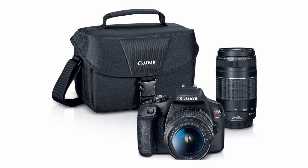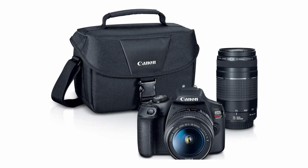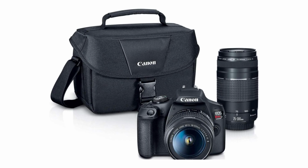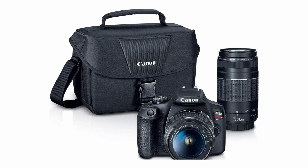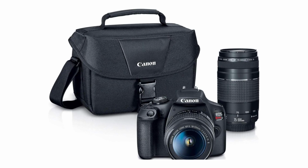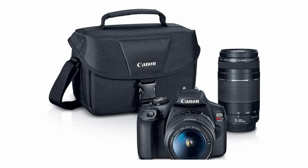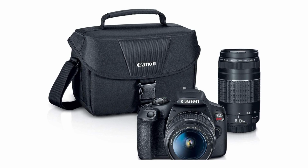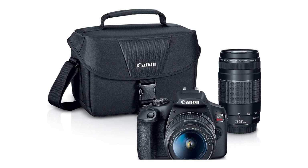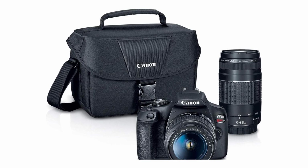The dual lens kit, which includes an 18 to 55 millimeter lens and a 75 to 300 millimeter telephoto lens, provides exceptional versatility for capturing both wide-angle landscapes and distant wildlife. The build quality is solid, with a comfortable grip and intuitive controls that make it suitable for beginners transitioning into DSLR photography. The optical viewfinder offers 95% viewing coverage, and the 9-point autofocus system ensures precise focusing.